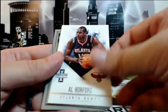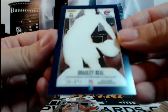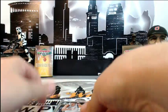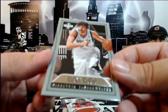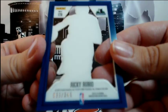Carmelo base, Al Horford base, then a Bradley Beal rookie. That one's numbered 136 of 349. Congratulations, Derek O. Then a Ricky Rubio for the Timberwolves, Scott B, 33 out of 349. Coming to you.